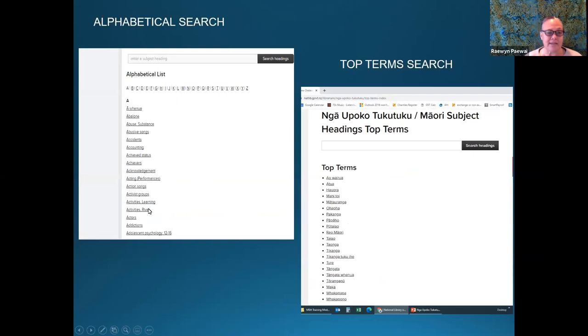And I think most people probably use a keyword search, and that's fine. But again, if you wanted to scroll down the alphabetical list, you can. Then there are also the top terms, and there are 21 top terms. And these are the tahuhu, or if you look at it in the Māori worldview, this is the whakapapa. So each term that we create will sit under one of these top terms or tahuhu.